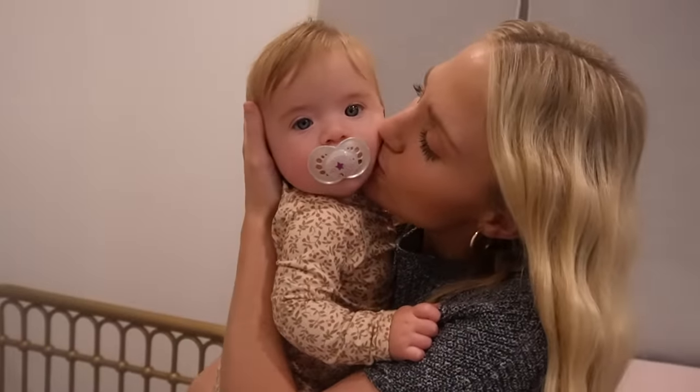Look who woke up! Say good morning. Zealand just woke up from his nap. Cole went to the gym. Can you show us your muscles? Oh, those are big muscles.